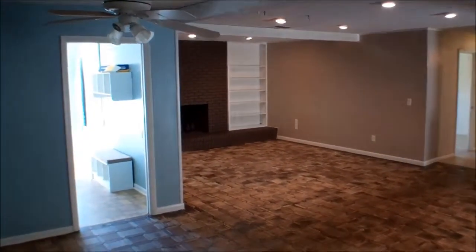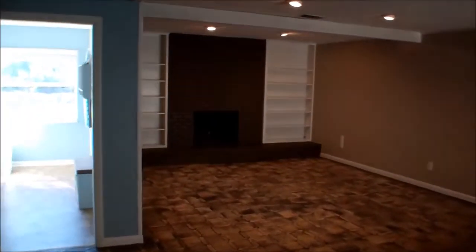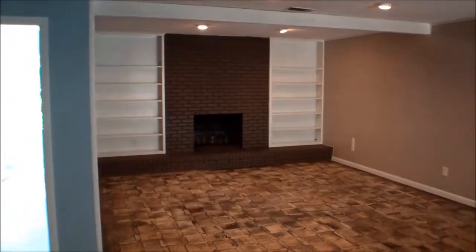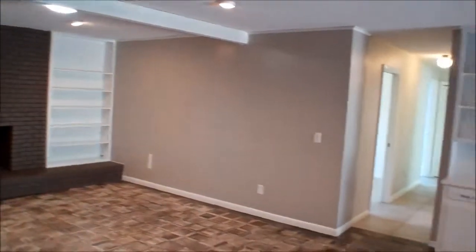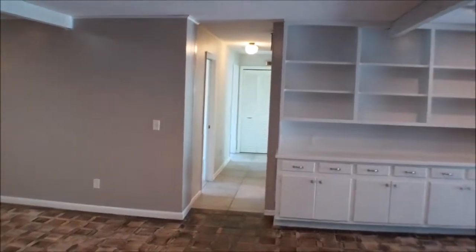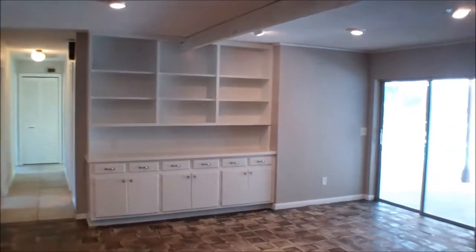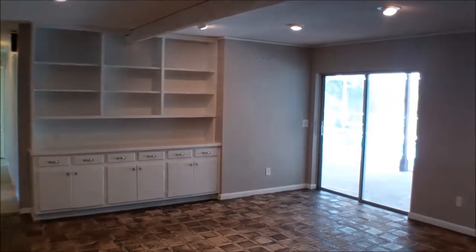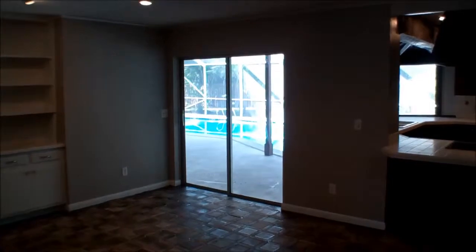So we have a laundry room off to the left through that door. The main living area has a wood-burning fireplace with built-in shelves on either side. As I turn to my right, you can see the hallway that leads to 3 of the 4 bedrooms. More built-in shelving there, of course. We have the slider out to the pool that we'll visit soon.